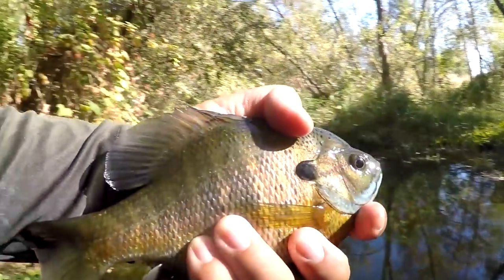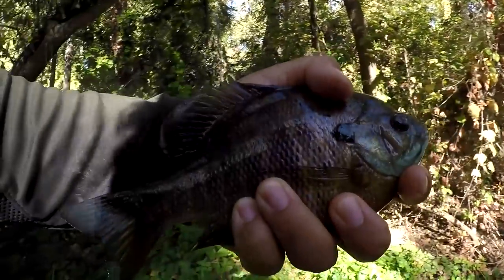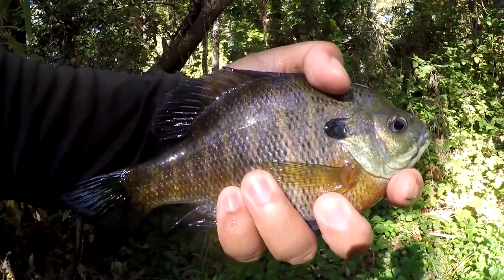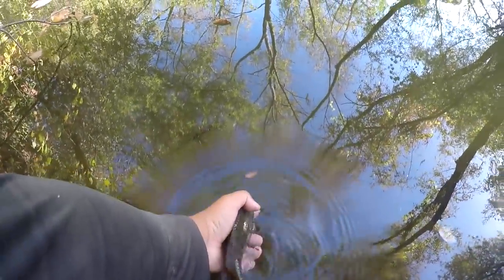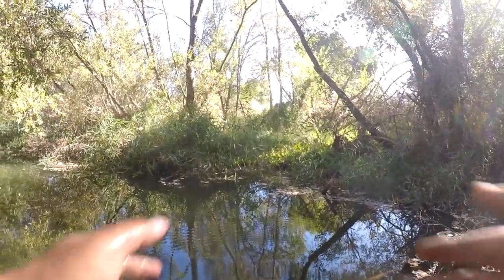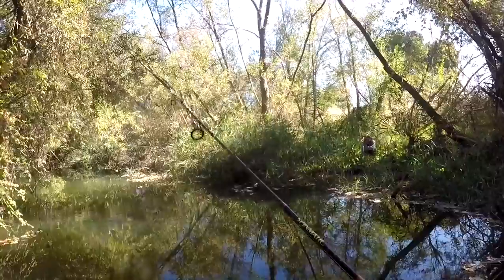Holy cow, legit, the idea of a bluegill this big coming out from this little creek is quite fascinating. I mean, this creek can actually sustain a bluegill like that. They must be coming from somewhere.